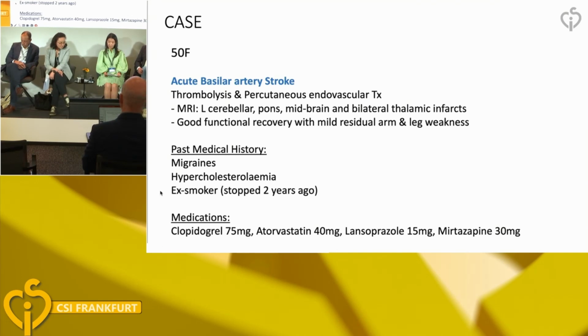both thrombolysis and also a percutaneous endovascular approach. The MRI confirmed, again, multi-territory infarct over here, but she made a good functional recovery with a bit of mild residual upper and lower limb weakness. Past medical history, migraines, hypercholesterolemia, but well-controlled LDL on atorvastatin 40, and an ex-smoker stopped 2 years ago. Medications, as you can see, clopidogrel, statin, and lansoprazole.